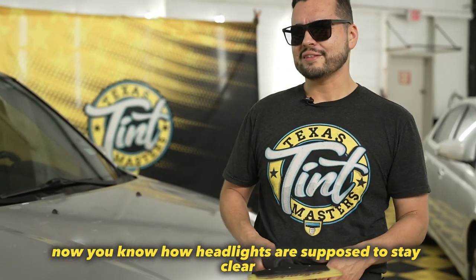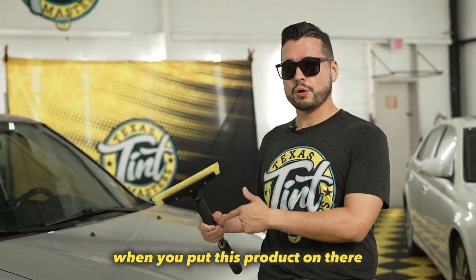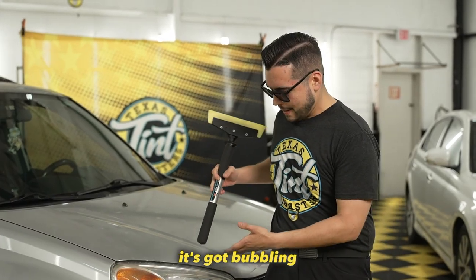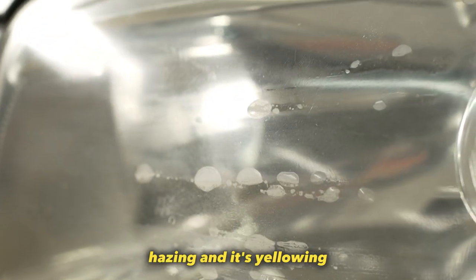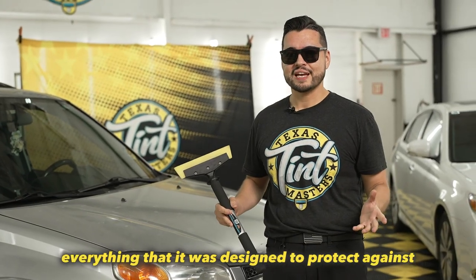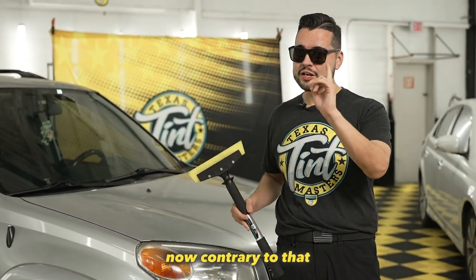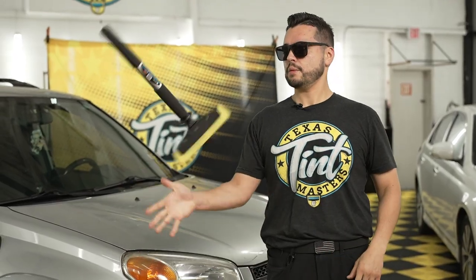Now, you know how headlights are supposed to stay clear when you put this product on there? This one right here didn't stay clear at all. It's got bubbling, hazing, and it's yellowing, everything that it was designed to protect against. This product did not last very long at all. Now, contrary to that, let's go to the other one.